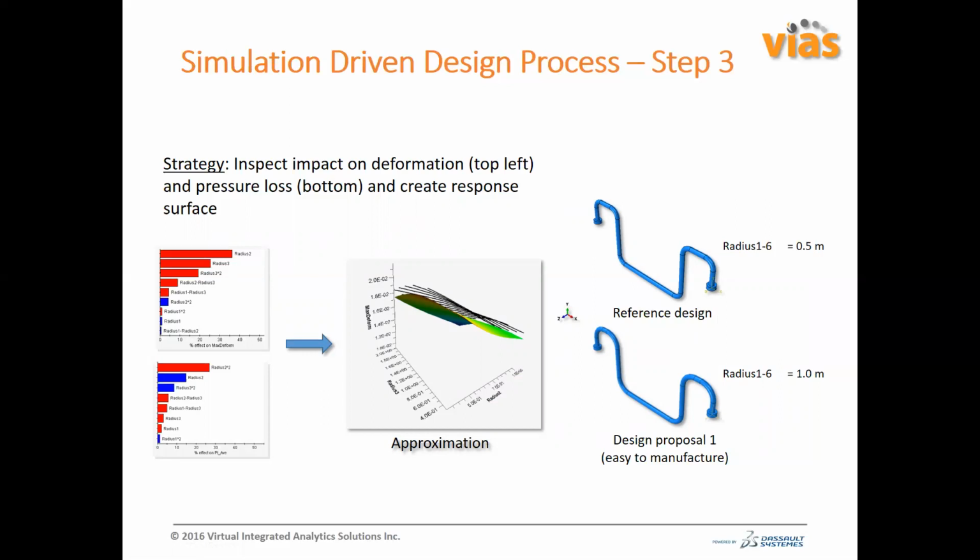And of course it's understandable that as you are increasing the radius, your stresses as well as pressure drops are reducing. So we took the 1 meter, which is the maximum possible for the top radiuses, and assigned it to the radius number 2, and also made the condition that all the radiuses are of the same value. That's why from radius 1 to 6 we have all 1 meter.